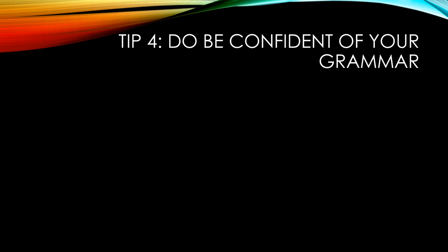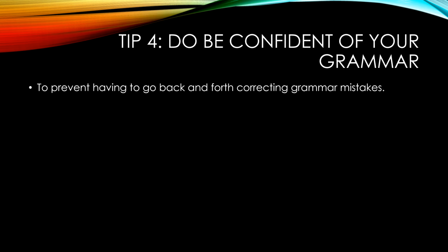And the next tip we have is to be confident of your grammar for very similar reasons. You want to prevent yourself from having to go back and forth correcting grammar mistakes or spelling mistakes. Now I see some students, whenever they are writing, spend a lot of time cancelling off the grammar, because they have to go back and check their grammar so that they don't make so many grammar mistakes. So you see a lot of cancellations, you see a lot of correction tape on top of correction tape on top of correction tape, and that is taking up a lot of time. So when they submit their paper, although the overall quality of the paper is good, it's clear that they have spent too much time trying to correct the grammatical as well as the spelling mistakes in their writing. Okay, you write fluently to score marks and also to save time.